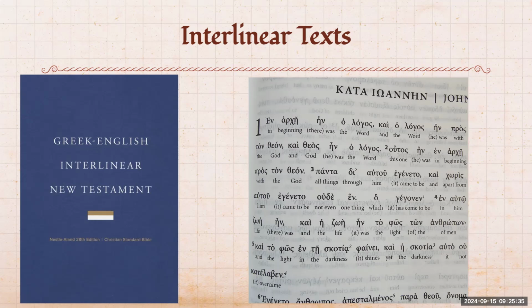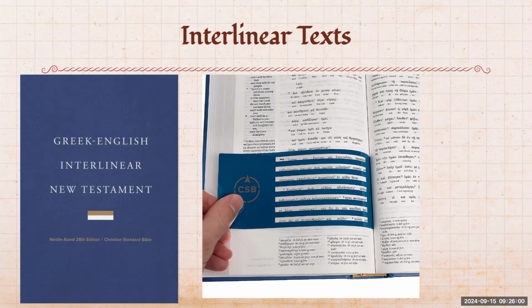This is actually most helpful for people who are learning Greek and Hebrew. In fact, Holman, who produces the CSB and this interlinear, understands that that's what this tool should be used for. And so in this case, the interlinear comes with a little tool. It's a tool that you would use to block the English words underneath the Greek words.